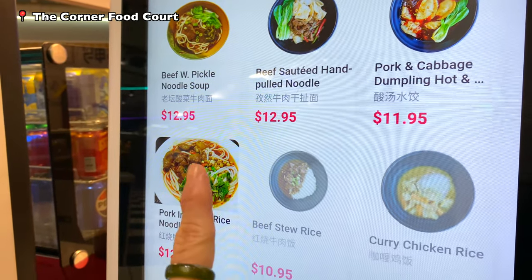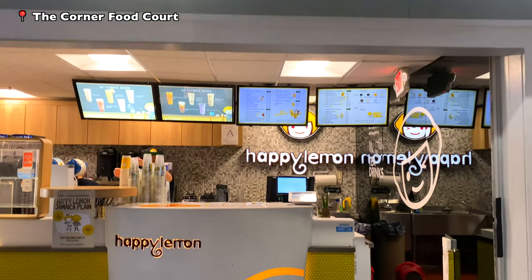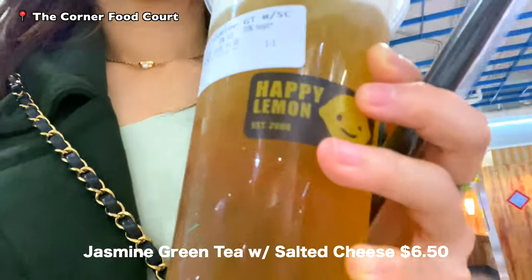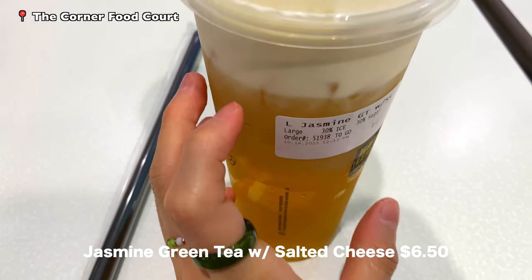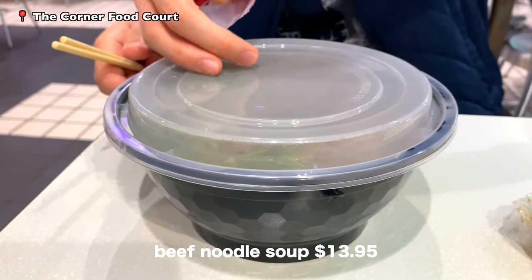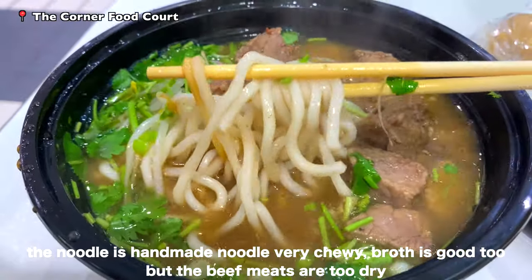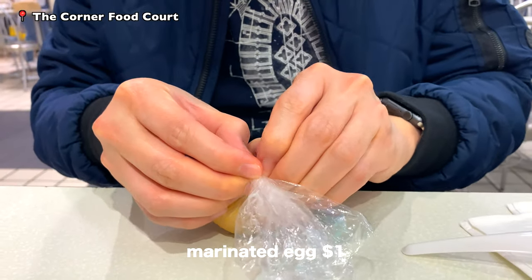And a beef noodle soup. Check out. Ordered a jasmine green tea with salted cheese from Happy Lemon. Let's start a new journey together. I ordered the beef noodle soup. Also ordered the marinated egg.